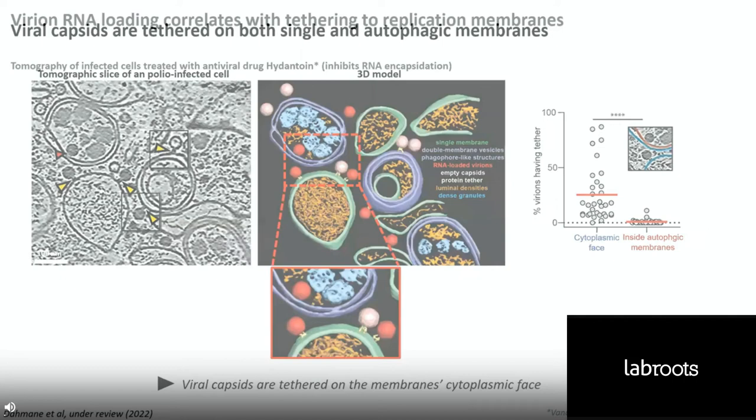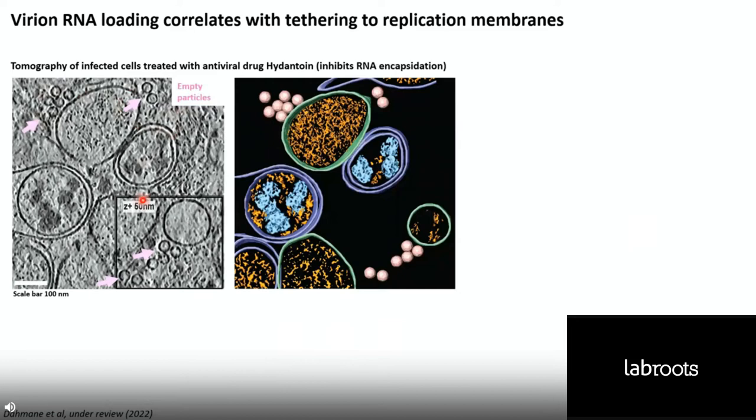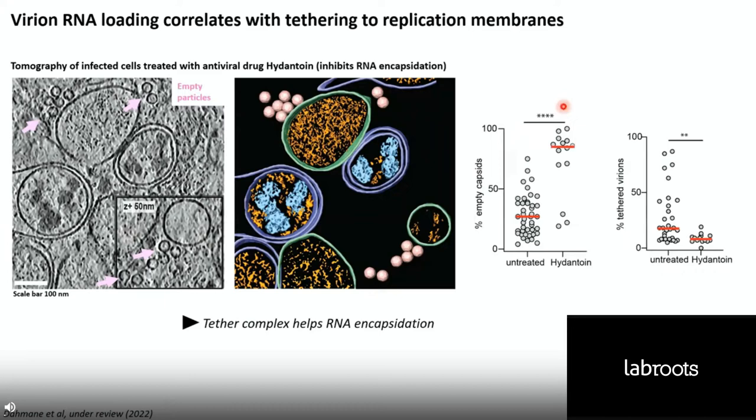So to verify this hypothesis, we used an antiviral drug, hydantoin, that has been shown to inhibit RNA encapsidation, even though you have poliovirus capsid particles forming in the cell. So we infected the cells, we treated them with the drug, and what we see in this case, very strikingly, is an abundance of empty particles in the cytoplasm here. And the increase of empty particle formation correlated with the loss of the tether upon this treatment compared to untreated cells here. So this suggests strongly that we have a tether that forms and helps RNA incorporation in the capsid, and so the formation of a new infectious particle.